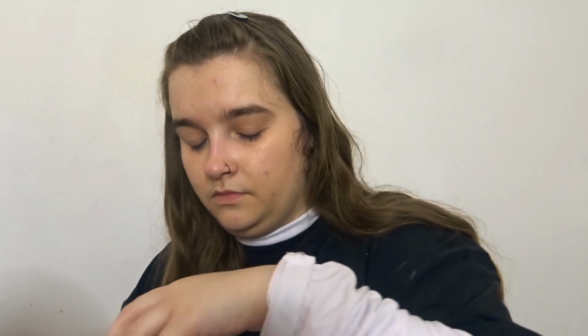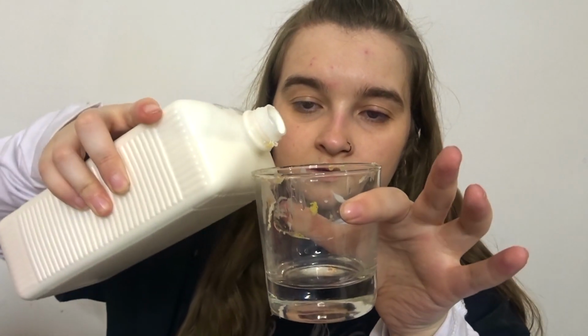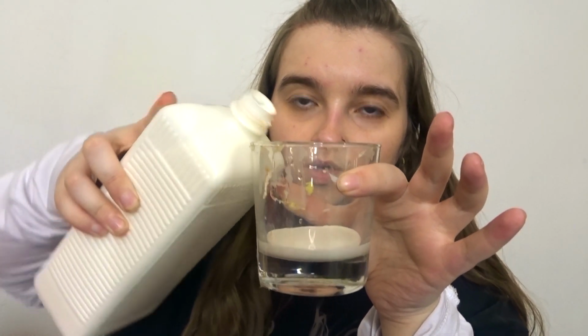With your liquid latex, you want to pour a reasonable amount into the glass or plastic, whatever you're using, canister, jug, cup, I don't know. I'm going to pour about that much. There's literally not a lot that goes into this. And you can always top up your liquid latex.